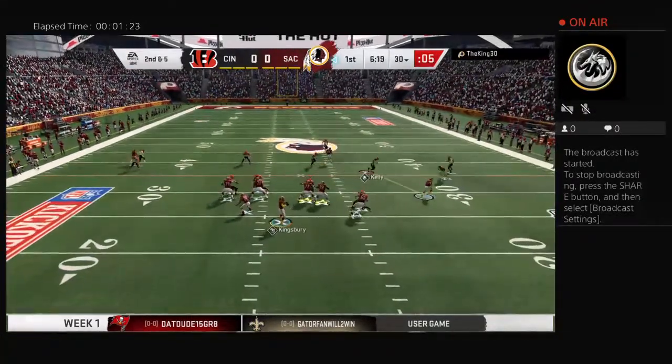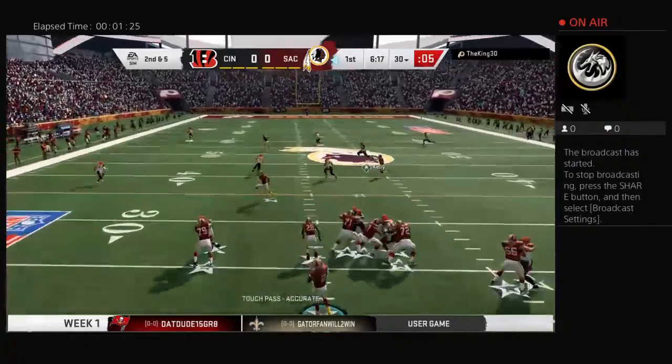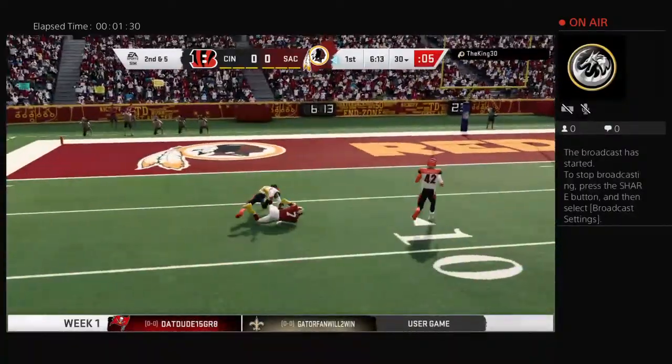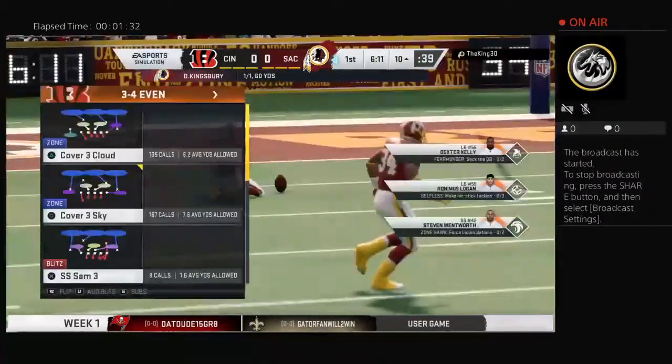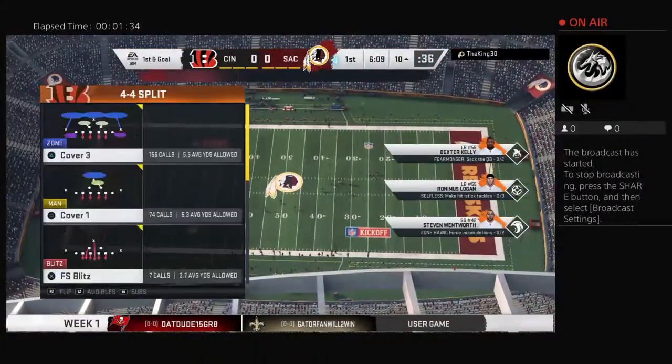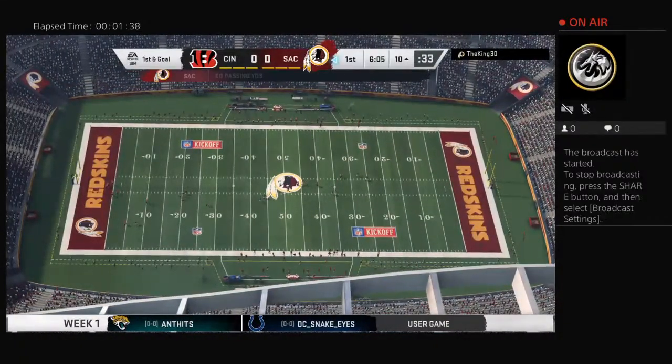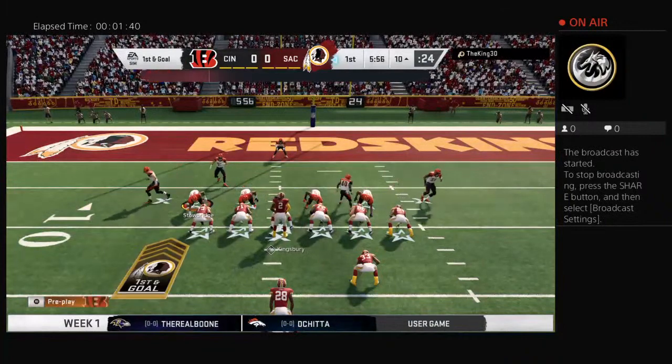Second and 5. He's going to let this one go deep. This is caught inside the 15. Big yardage that time for the Redskins. An even 60 yards. Excellent execution, and now they're set up nicely.